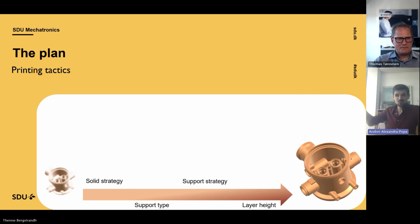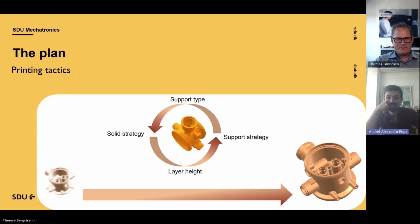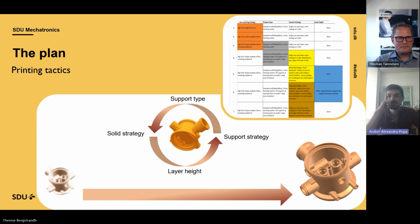And normally you just go straight through this, but for this part, we quickly found in the next click that this is a very iterative process. And it took us a lot of iterations before we managed to get to it. So in the next click, you can see that we made a table of what works and what we think works and what not.